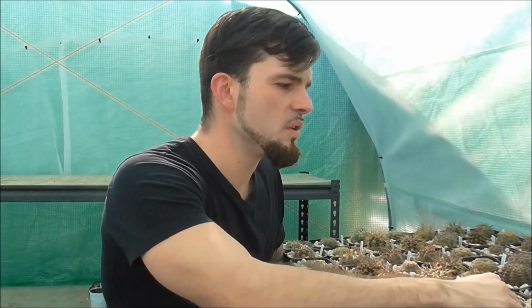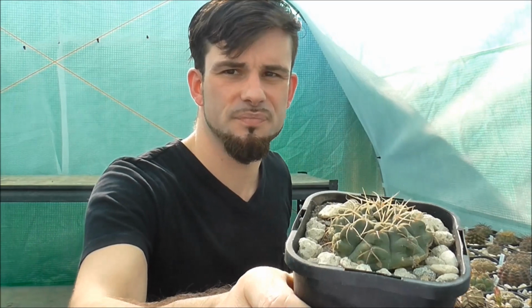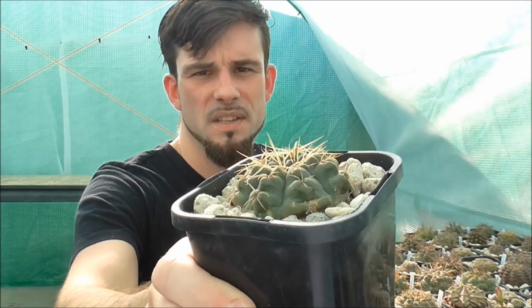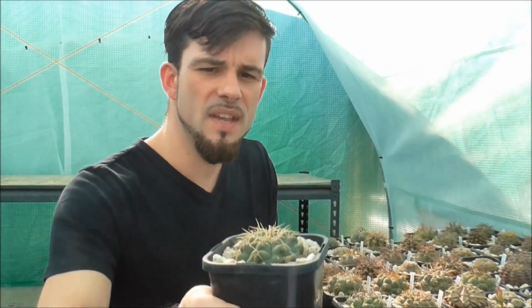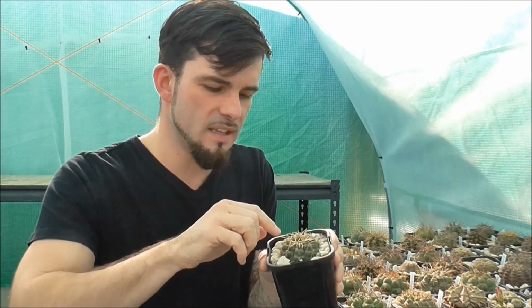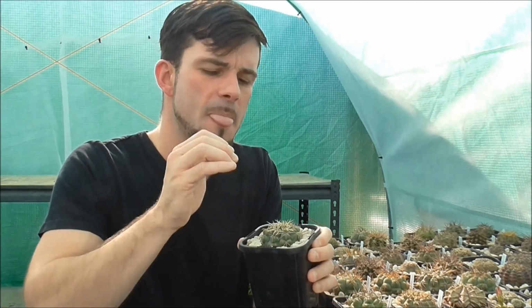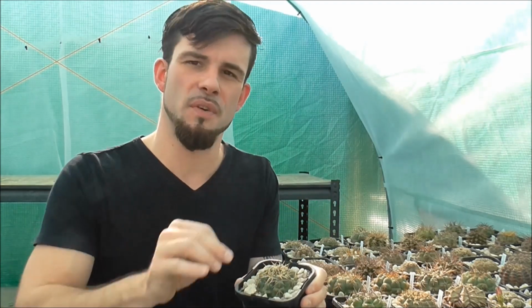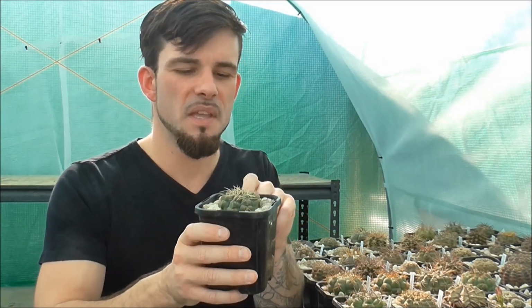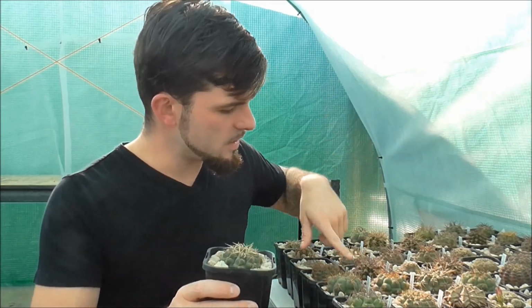Now the other one that you'll most likely see as well is Baldianum, which is this guy here. Mine's a little bit dehydrated. And these guys are really interesting in the fact that their flower colour can vary dramatically. So I've got one that looks exactly the same as this, but this guy's got a pink flower, for instance, and his cousin will have the red flower.